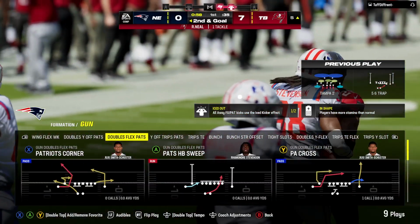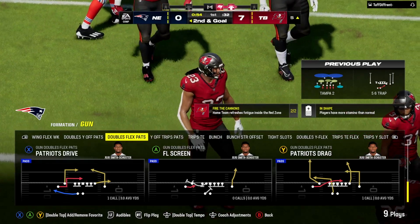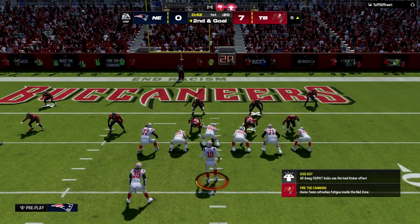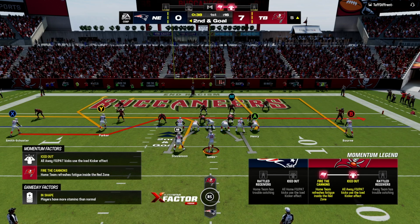Give him 4 on the carry there at 2nd and goal. That's good power football on 1st and goal. A lot of teams will throw from there, but that's a nice job to chew up a few more yards and get yourself closer to the goal line. And the ball smack dab on the 5-yard line. Here's 2nd and goal.